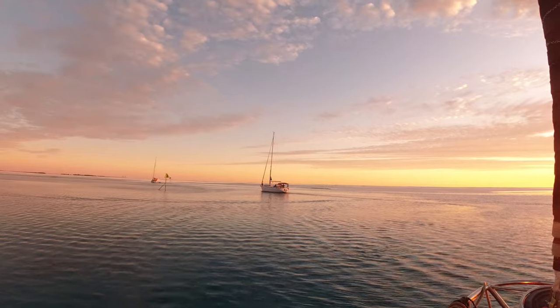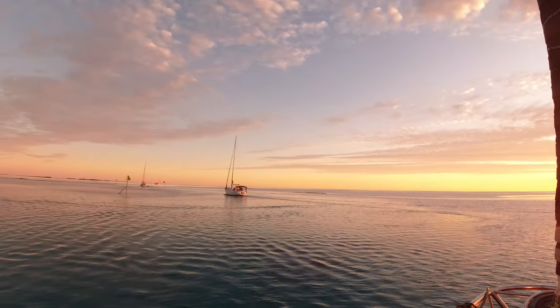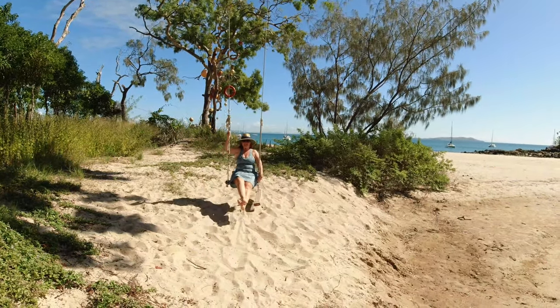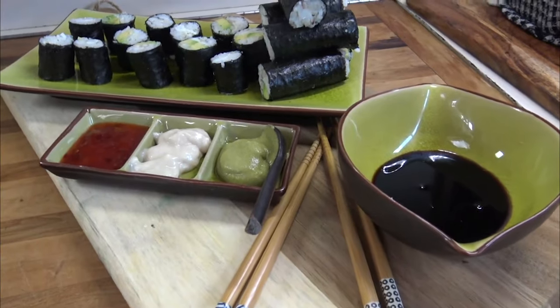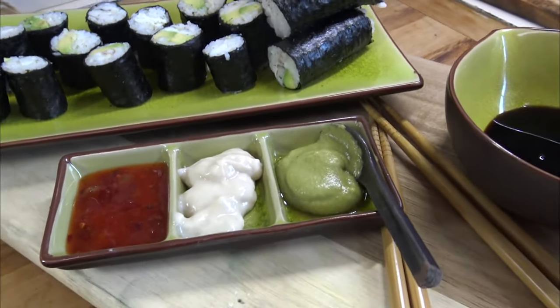Next time on Dreamtime Sail, we leave Lady Musgrave behind as we venture further north amongst the reefs and enjoy the fantastic delights of Great Keppel Island. And in our galley, I'll show you how simple it is to make beautiful-looking, super-tasty sushi rolls. Always a big hit at sundown.